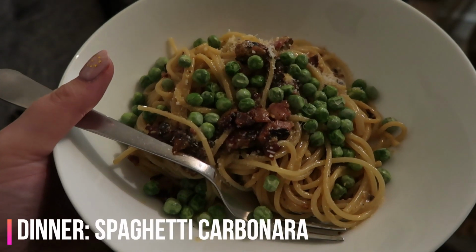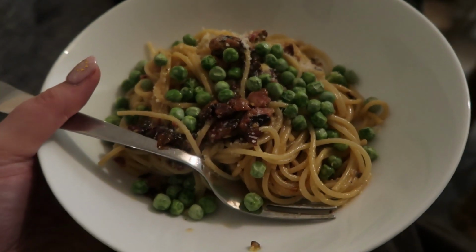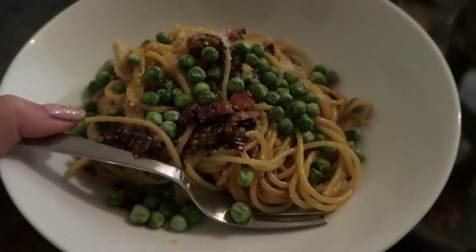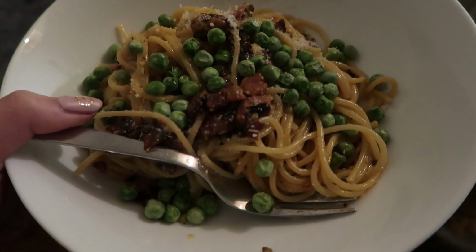So we decided to go for Chris's very famous and very, very comforting carbonara, which actually comes in at just over 600 calories. So we're still on plan for the day, which is amazing. Who'd have thought it? Pasta and bacon. Delicious.